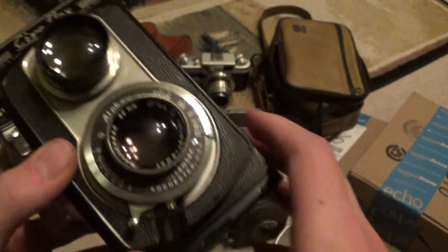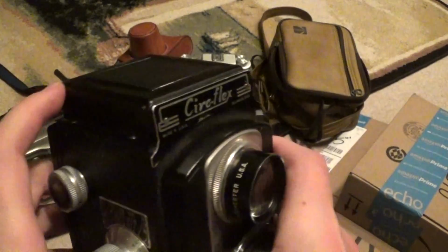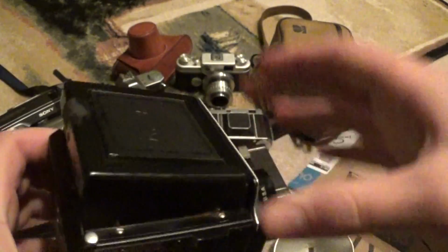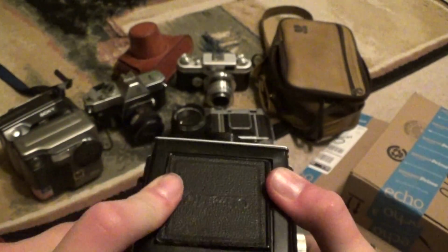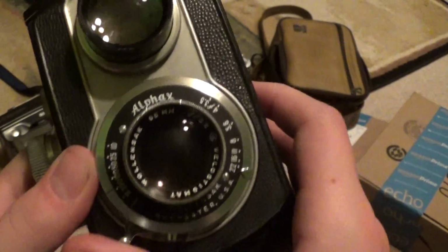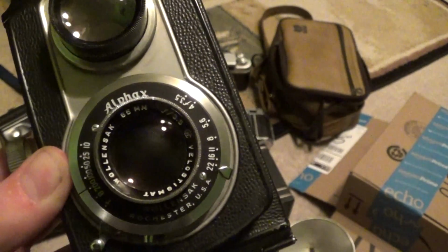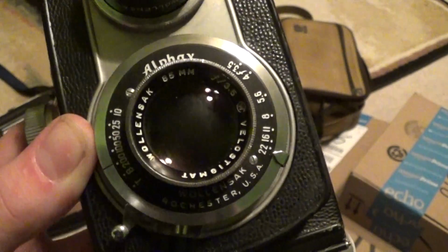I'm very happy with this thing. Now, I do have a bit of a confession to make in relation to this camera. When I bought it, it was not working. When I purchased the camera, the Alphax shutter in the camera would not fire due to sticking shutter blades because of grease buildup over time.